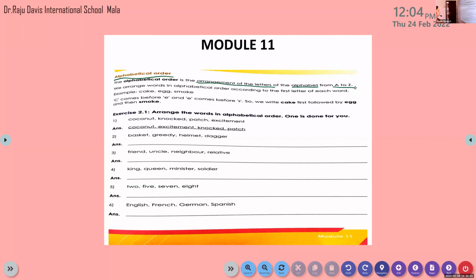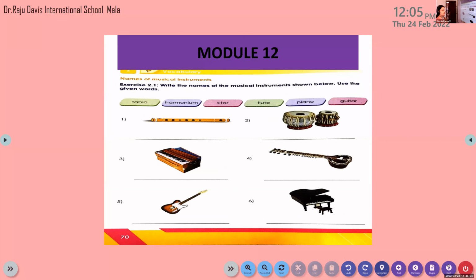The first one is done for us here. Coconut, knocked, patch, excitement. Check the first letter of each word and arrange them in order. This is a very simple exercise, so I want all of you to try and do this on your own and show it to me. So we are not doing it here in the class. This is an exercise which you have done multiple times, right?